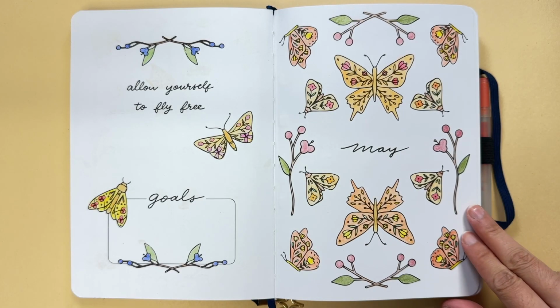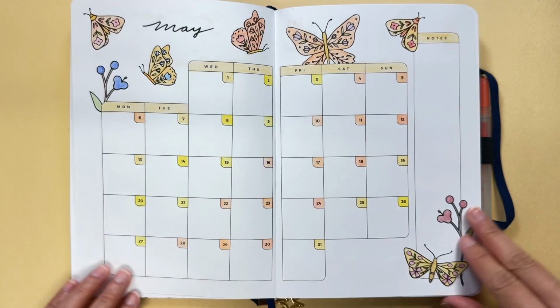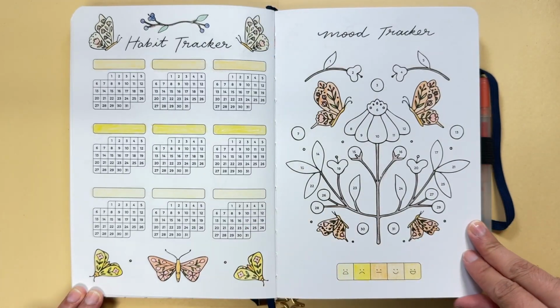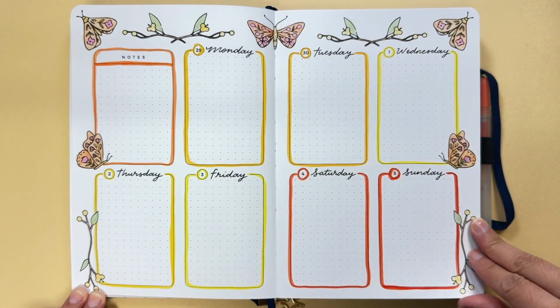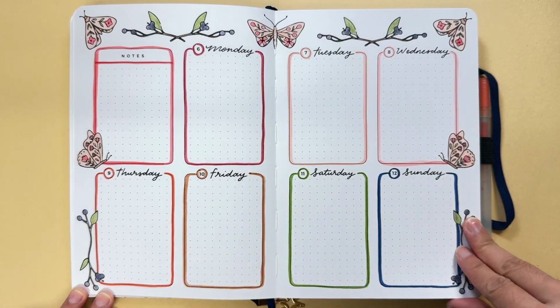And just like that, we have another Doodle planner spread all filled up. I really like the orange-yellow theme when it comes to butterflies because it makes me think about monarch butterflies. But these were really cool because they have flower wings, so it's a very unique design, and I really look forward to filling in the June spread.